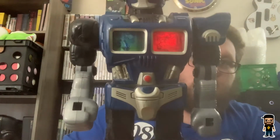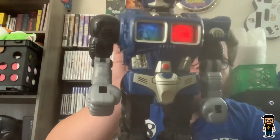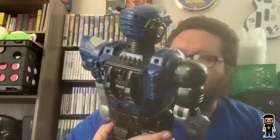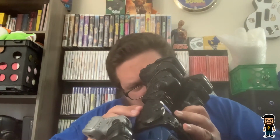Couple things left. Picked up this super cool robot. So yeah, it makes some noise. I think it's Transformers, but I'm not 100% sure, to be honest. It's from 2005, it looks like.